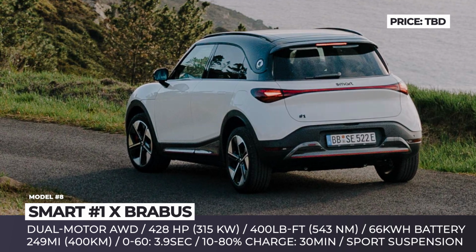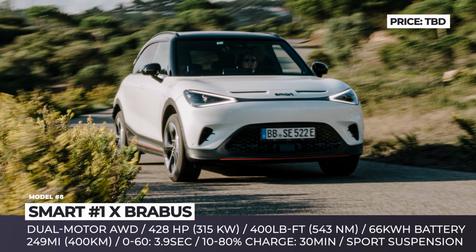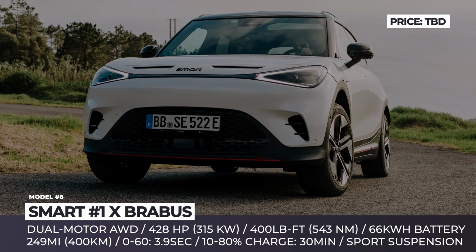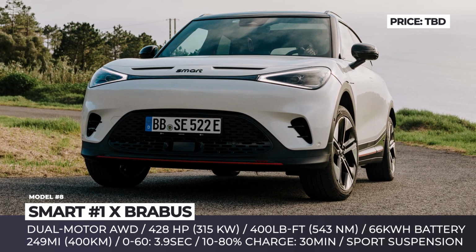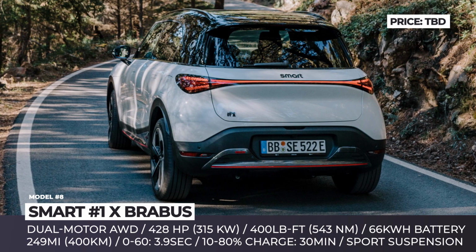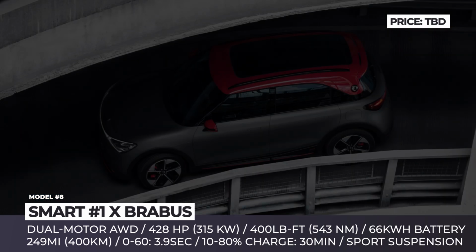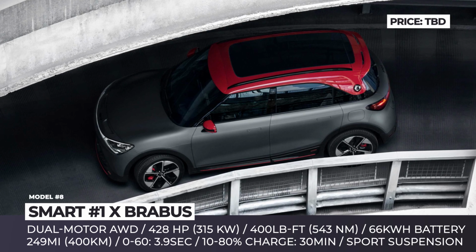All-wheel drive is standard, and the 66 kWh battery remains unchanged, supporting DC fast charging at 150 kW. Due to the extra power, the range drops to 249 miles, but you can regain 70% of the charge in just 30 minutes. The model boasts a sportier suspension, has better brake calipers, and benefits from new steering wheel control.